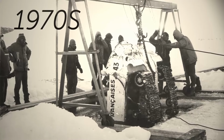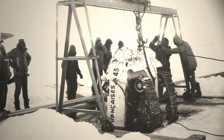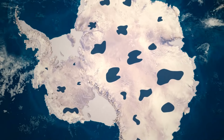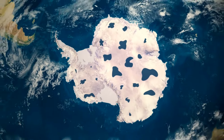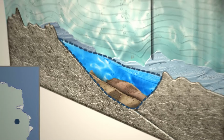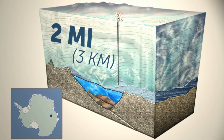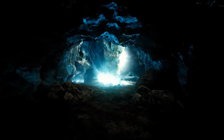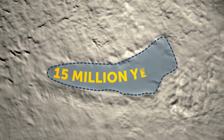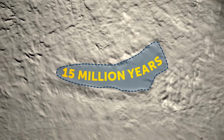In the 1970s, scientists were surprised to find large lakes under the ice plaques in the frozen continent. Over 400 lake beds are believed to exist under layers of ice. Lake Vostok, for instance, the largest subglacial lake over there, is buried beneath 2 miles of thick ice. There are pristine blue ice caves hidden under there as well. The water in these lakes remains liquid due to the small levels of geothermal heat from the Earth's core. And some scientists believe that some lakes are around 15 million years old. Talk about the old days, huh?